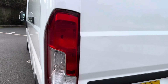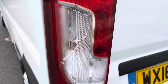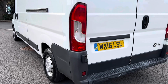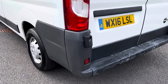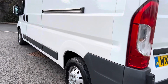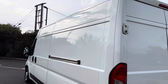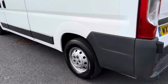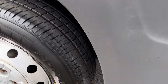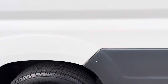Now, passenger side rear light unit, again, it's got a crack in it. It hasn't allowed any water into it, but they're not big money items from memory, so we'll get that replaced. Rear bumper corner, that's all looking pretty good, and if we look down the side profile of the vehicle from this angle, it's all pretty straight and tidy. Again, a nice gleam to the paintwork. We have factory steel wheel on this side with a budget tyre. That budget tyre looks like it has plenty of tread depth, as you can see.